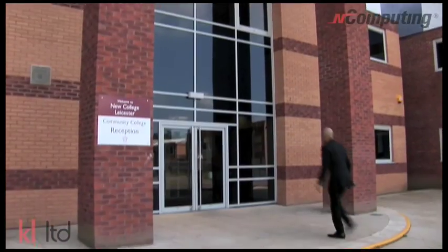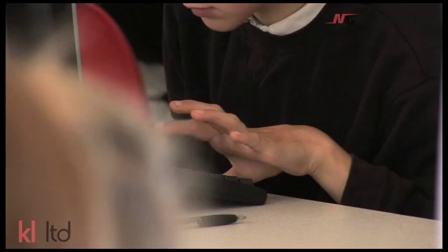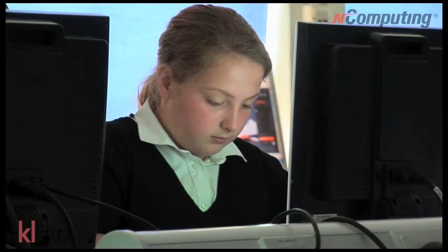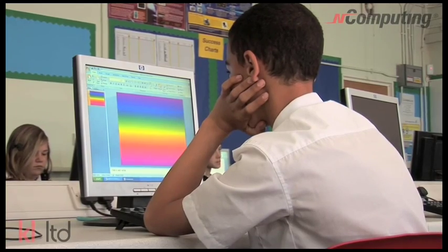When I first started at New College Leicester 5 years ago, ICT use was very restricted. There wasn't much resource. Since then, we've come on tremendously. We're now in a position where we want to start replacing some of these computers. So therefore, we decided to look to the market and find out the best way for us to invest in new technology in the most sustainable and cost-effective way.